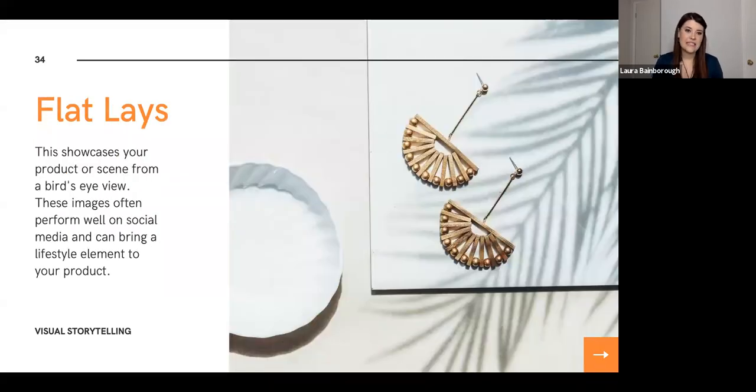So the next thing I want to talk about in terms of product is flat lays. You probably have seen a ton of flat lays, even if you don't exactly know what they are. But essentially, flat lays are the product or scene from a bird's eye view. So these images tend to perform very well on social media. And what's cool about these is they kind of bring a lifestyle element to your product. So it's almost like a snapshot of where you would see this product and how it would be used.